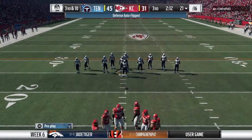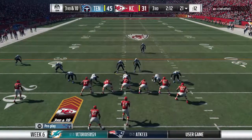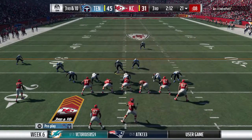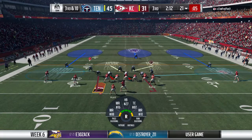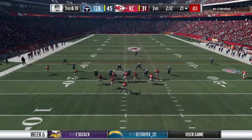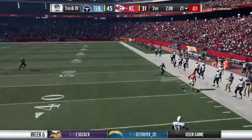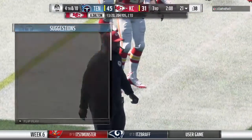The Chiefs on 3rd down. 2 for 5 to this point. This is 3rd and 10. Out of the gun, it's Dalton. And he overshot him there. It's out of bounds, incomplete.